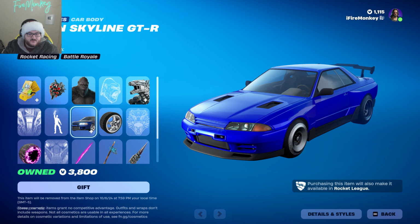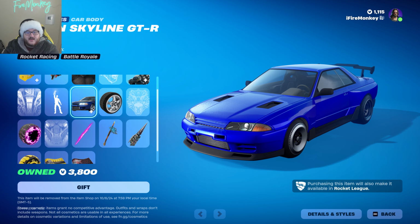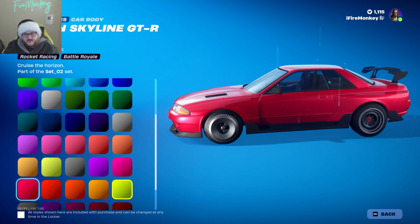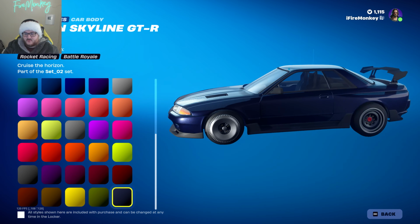Now, when it comes to the other cosmetics, we of course have to talk about the Nissan Skyline GTR R32. So let's go ahead and look at the car itself. So we have the normal version right here. You know, you have all your different color options and stuff. You want to do yellow, red, it's all available for you to pick, mix and match with, and make the car really your own.